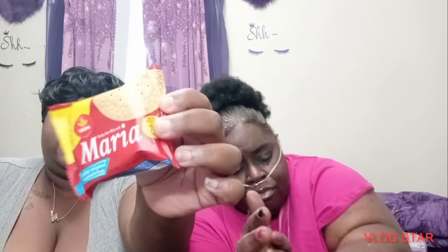Girl, I'm about to go ahead and try this because, baby, we keep eating candy back to back. So let's go ahead and try this. That's all I remember. Okay, these are the ones that you can dip them in tea, but we don't really have no tea. So I have no choice what this will taste like. So, it smells like a cookie. It might be a cookie though. Ready? 1, 2, 3.